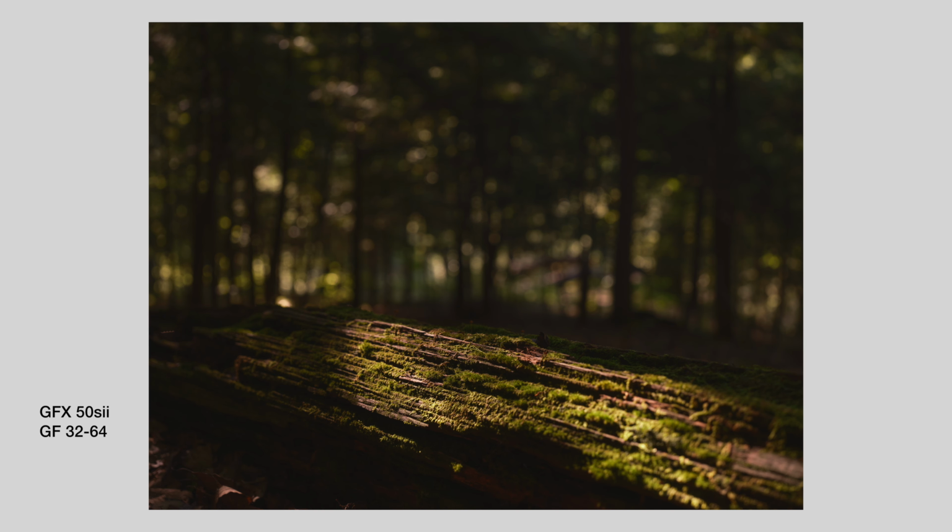I really dig this image with the fallen tree. I'm using the GF 32-64, which has a maximum aperture of f4. But as you can see here, the background is still really dreamy, and the bokeh is beautiful. Gives context to the image, and I just really dig this one.